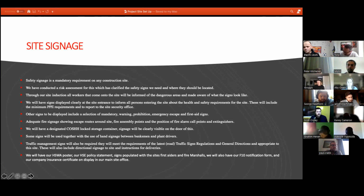Traffic management signs will also be required. They will meet the requirements of the latest Road Traffic Signs Regulations and General Directions and be appropriate to this site. These will also include directional signage to site and instructions for deliveries.